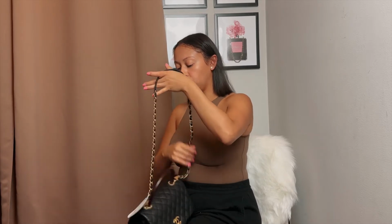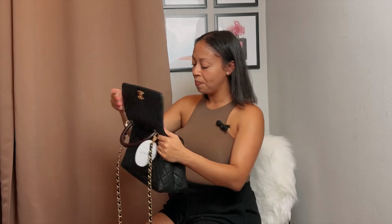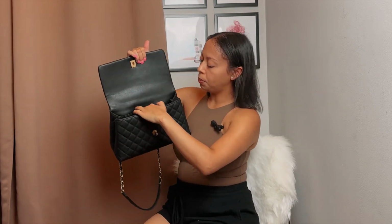So it has the CC turn lock, and it comes with a detachable chain. So if you wanted to just wear a top handle, you could, or you could wear it with the chain. Inside it's black cloth material. It looks like it has two pockets right here, and then of course the famous lip gloss or lipstick pocket that Chanel bags have. It has a zippered pocket right here, and then it also has a small little space in the back, which I don't know, maybe it could fit something slim back there, and a zipper pocket.